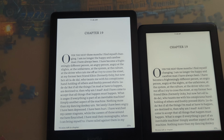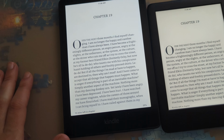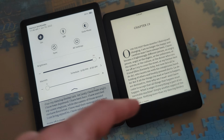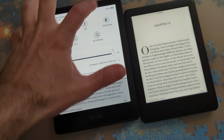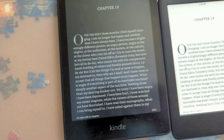This thing is just slightly better. Battery life is great on both. It's slightly better on here. Now, this also has the addition of a couple things that I think are better than this. We have the dark mode, which is a big deal for me, actually. I used to like doing this on my Kindle Fire tablet, and that just flips everything.